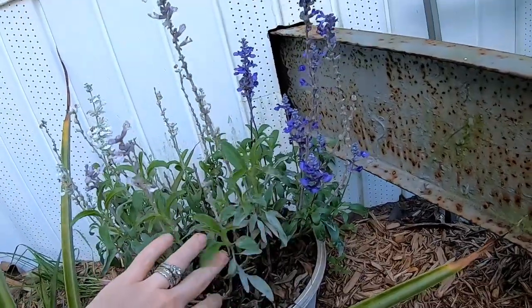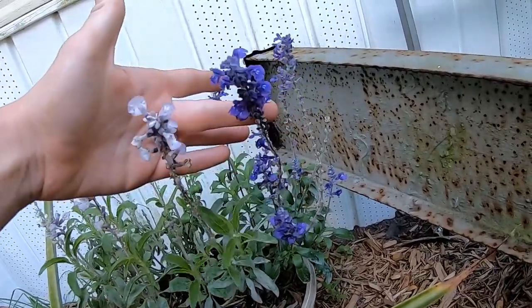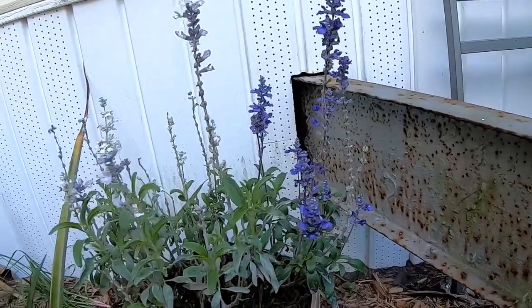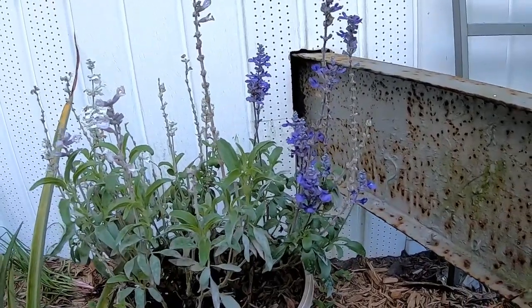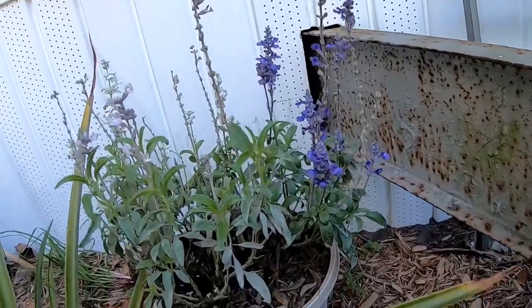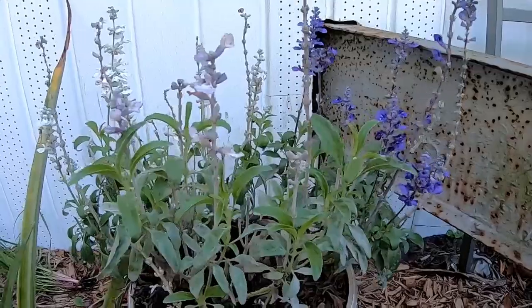This is a salvia plant. It has some new flowers, it has some old flowers. It's really pretty regardless. And salvia is just another type of sage. I mean, sages are salvias. So these flowers are similar to what the Mexican bush sage flowers look like. They're all in the same family. Again, though, this is not one you want to eat.